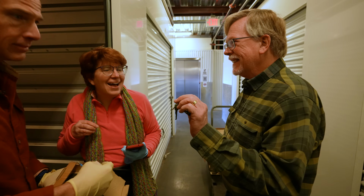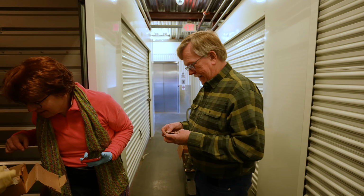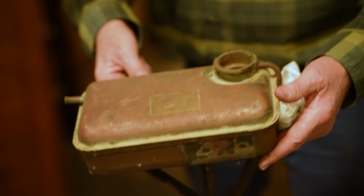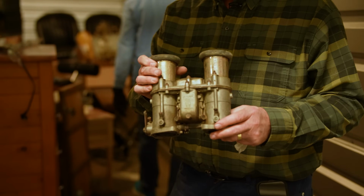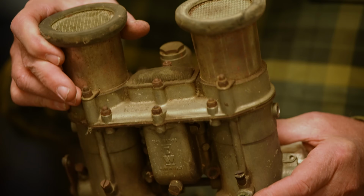This is the glove box lock key. Unbelievable. Well, I guess we should have come here first. Right. More treasure from King Tut's tomb. This is the original overflow tank, original drive shaft. Before Alan bought it, the previous owner had put these Weber carburetors on it. The serial numbers on these carburetors indicate this is an original set from a GT40.